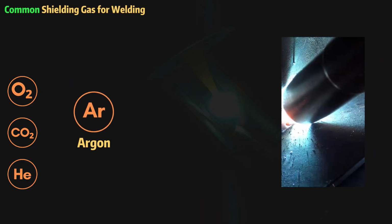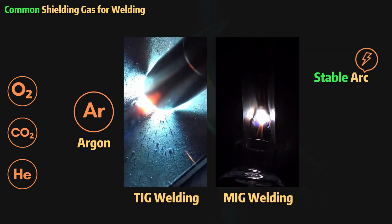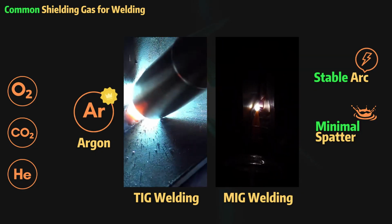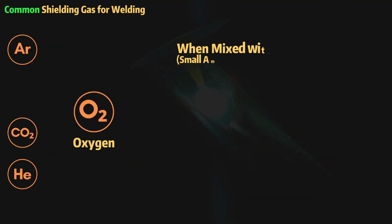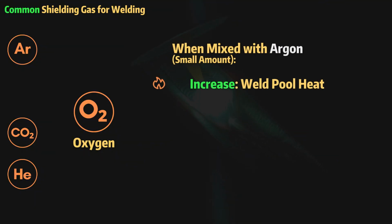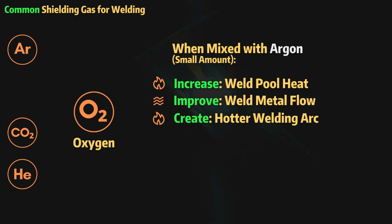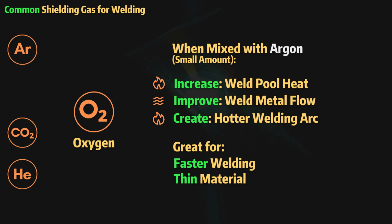Argon. This is a go-to for TIG and MIG welding. It creates a stable arc, which means smooth, clean welds with minimal spatter. It's like the gold standard in welding gases. Oxygen. A small amount of oxygen in the mix can actually increase the heat of the weld pool and improve metal flow. It helps create a hotter arc, which is useful for faster welding and thinner materials.